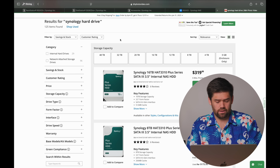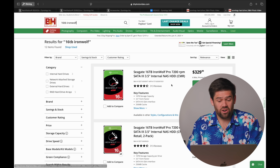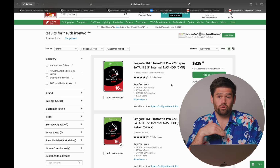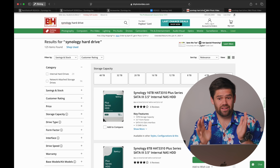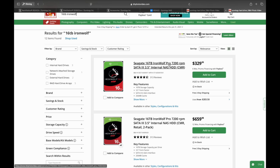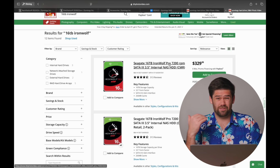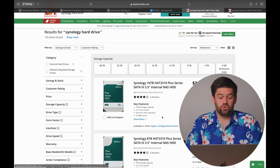If we pull up an equivalent IronWolf, in this case, the Synology hard drives are actually coming in cheaper. Now, the IronWolf drives do fluctuate in price all the time, but in this specific snapshot in time when I happen to be filming, I think this might be the first time I've seen it, the Synology Plus series drives actually came in as cheaper than the IronWolf drives. But the IronWolf drives do fluctuate in price a lot more, and sometimes you can catch them on a really good sale and save a bunch of money, but the Synology drives do not as much.